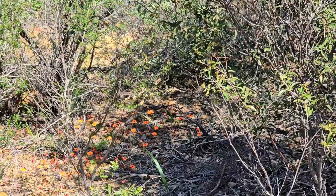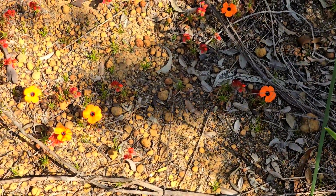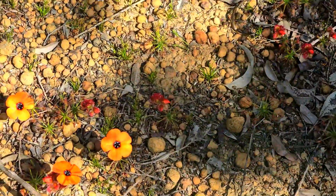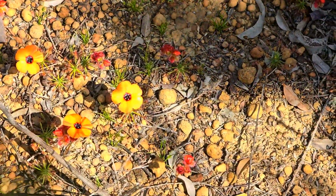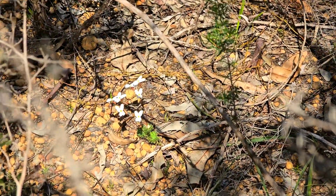I haven't even made it to the end of the trail here, but I'm glad that I stopped because there is such an abundance of tiny little wildflowers right underneath the eucalyptus trees. I almost walked past these. Check it out. How beautiful are those? And then I noticed there are some trigger lilies just over there.